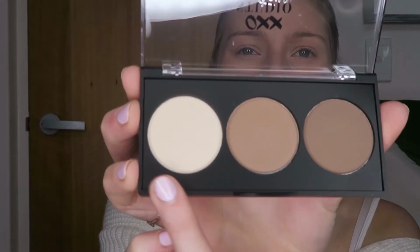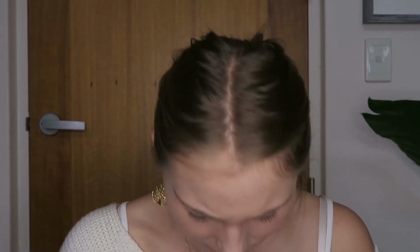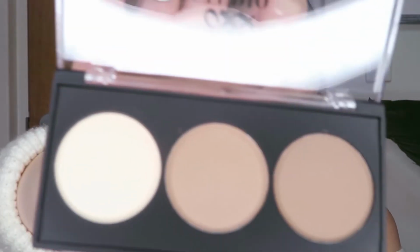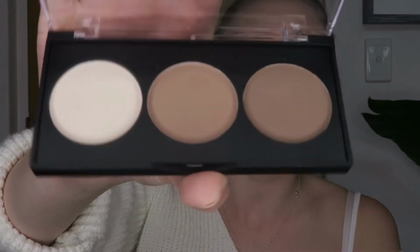I don't really know what the white one is for. I think I'll probably not use that one because that is gonna look horrible on my skin tone. Only thing is that middle one, I don't know if you can tell, but it's like a bit shimmery. I hope you can see it. Oh God, almost lost it. So I will get out my contour brush and I guess just take a little bit of it and try to contour without making it look terrible like I normally do.